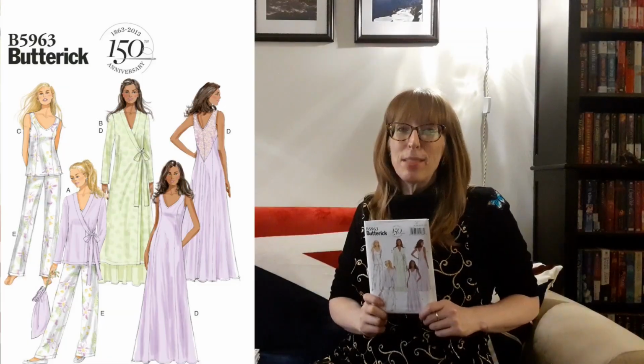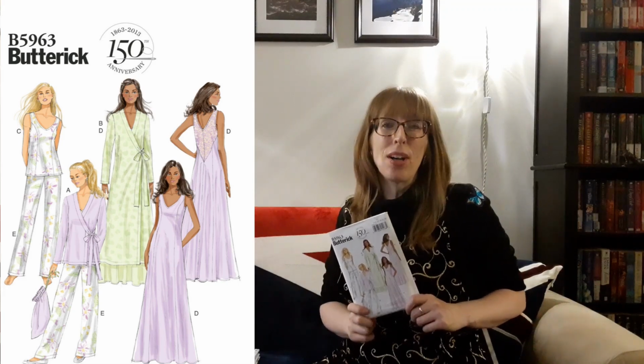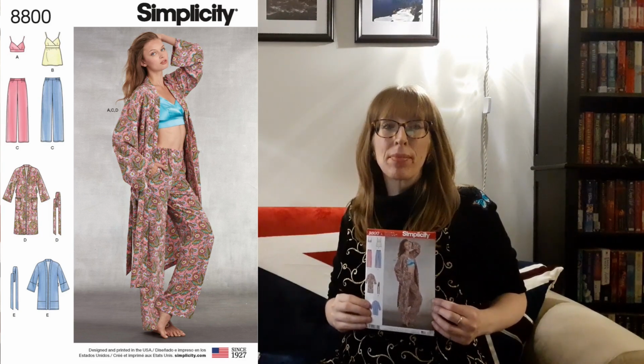I had been eyeing this pattern on Amazon for a long time, but it was in the wrong size, one size too small. I didn't think that it was available on the Simplicity site, so I was surprised when I found it. The next pattern is Simplicity 8800 from 2019.